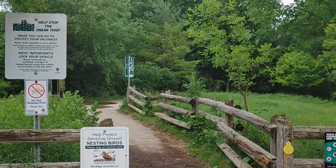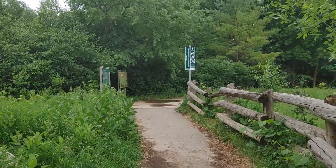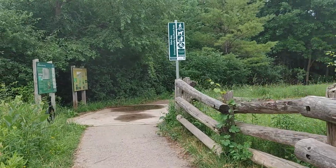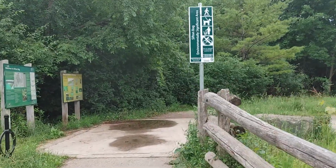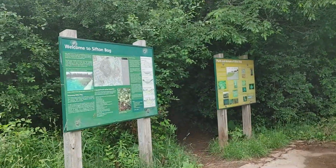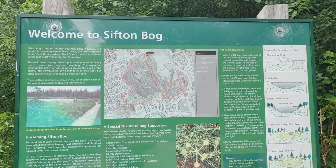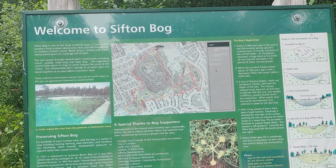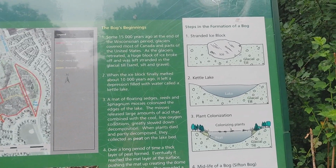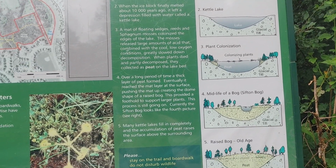Going to Sifton Bog. Remember last time I went here, it was a pond. But because of the formation of this one, see? You know how the plant grows.